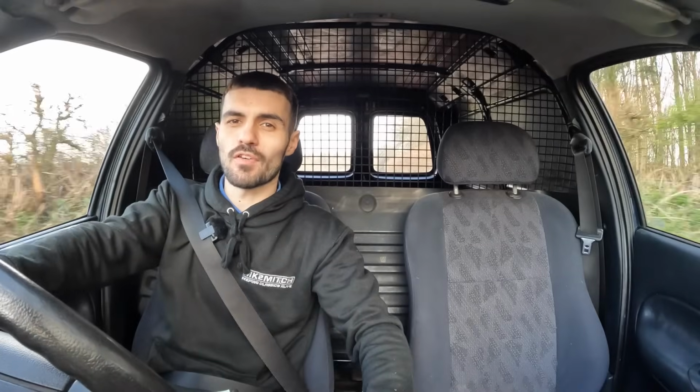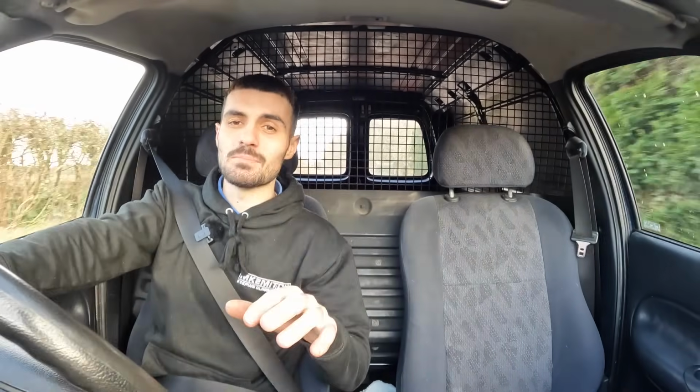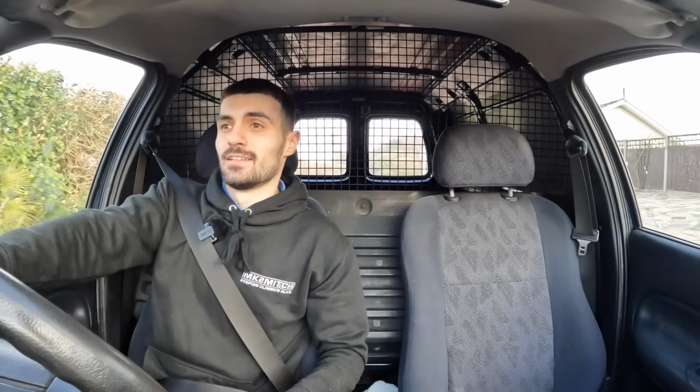Now these old Escort vans were on every street back in the day. If you didn't own one, you've probably driven one. From bricklayers to mechanics, plumbers to window cleaners, everyone had one. And they were great vans. The engines just keep going and going. They're fairly bulletproof and pretty cheap to run on fuel. And overall, they are cheap vans to run.